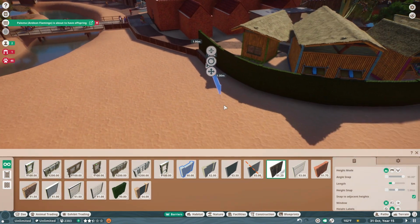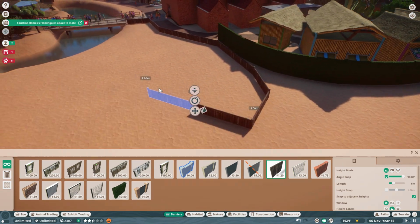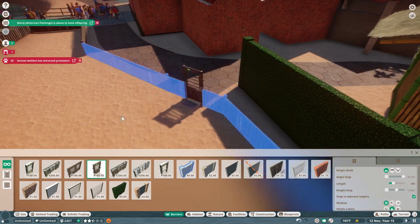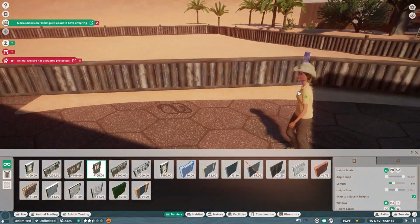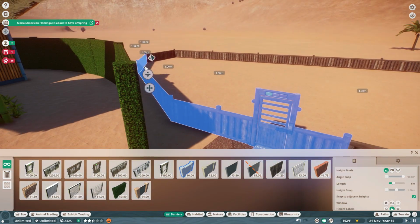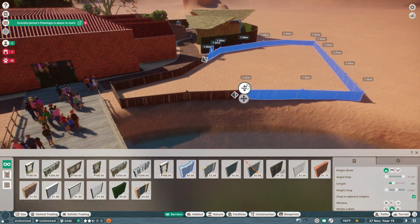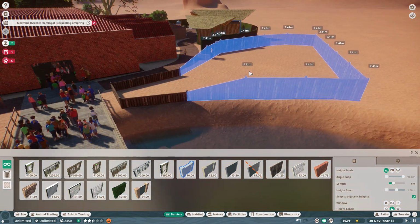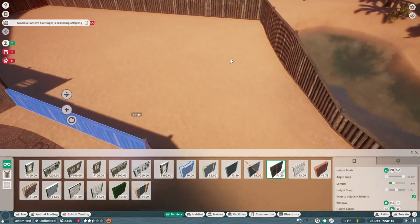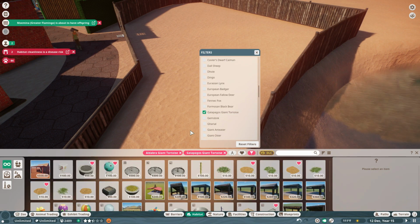So first we're building the tortoise area. This is going to be for all our Aldabras and our one Galapagos tortoise. It's just going to be a small area that you can see as you walk into Kingsnake Canyon Zoo. Had the fence on the lowest that I could so that guests could see it. We're still going to have some barricades or fence on the outside, and raising the back fence up so it's more like a backdrop.